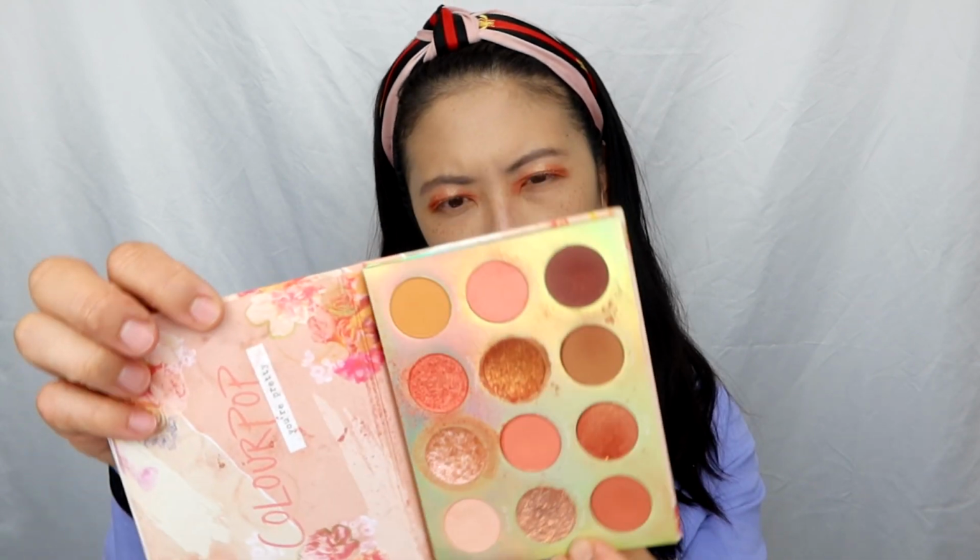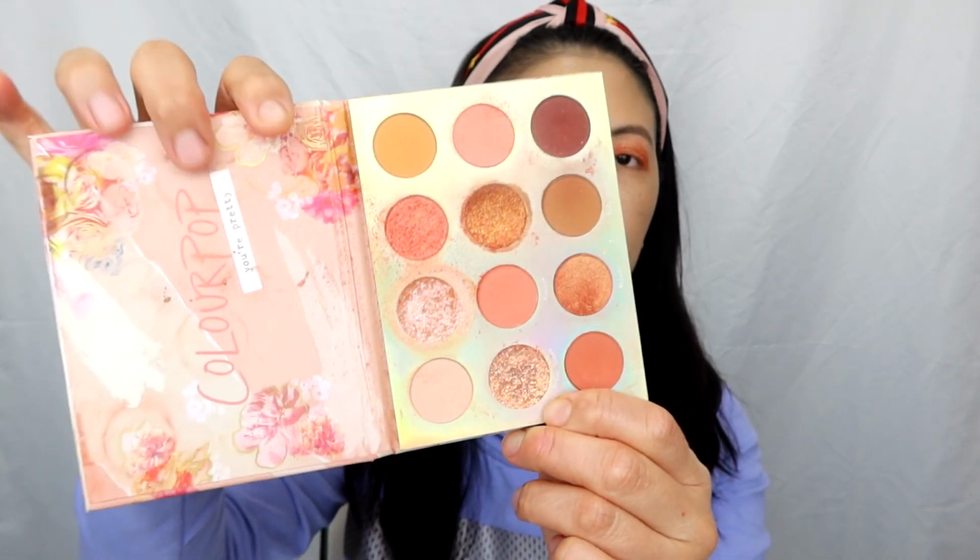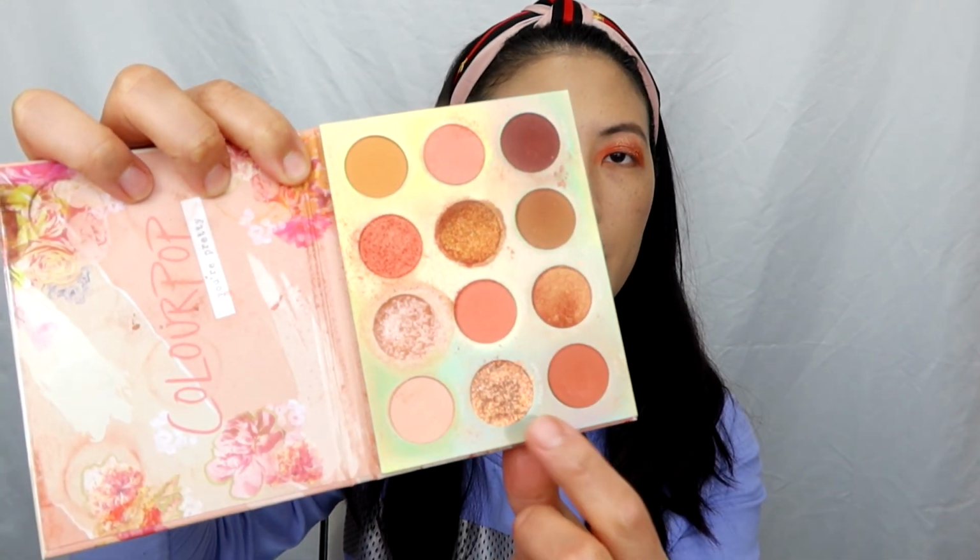All right. And then finally taking the shade called Prima Drama. Prima Drama, is that right? Yes, Prima Drama, which is in the center below right there. Taking our fingers one more time. Because these are more of a chunkier glitter, I'm going to just tap it in and press it on. Again, right in the center, just like that.